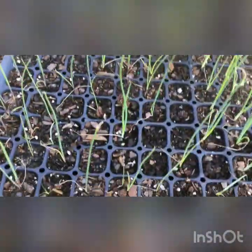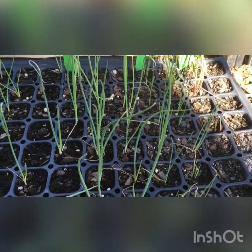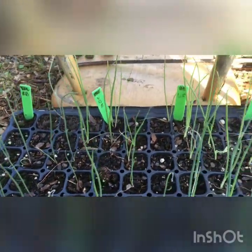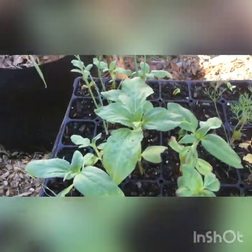These are all onions that we started from seed on December 31st, if you recall. Oh, you know what? I haven't even uploaded that. I was gonna film a complete onion grow guide, but I wanted to wait until I had all the different parts of it. But yeah, these are onions that are, I guess, almost 60 days old. Got some sunflowers here.